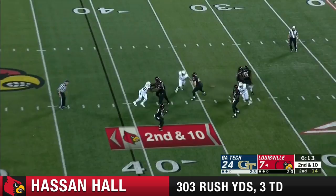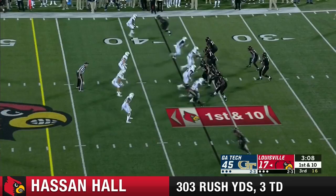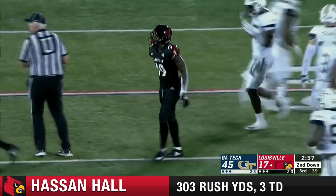Puma gets it to Hall again. And that's going to be about a yard short of the first down. They really have a tough schedule in the second half. This is a game I'm sure they were looking at, thinking, yeah, that's one we can be competitive in. It hasn't been the case here tonight. As Hassan Hall makes the catch.